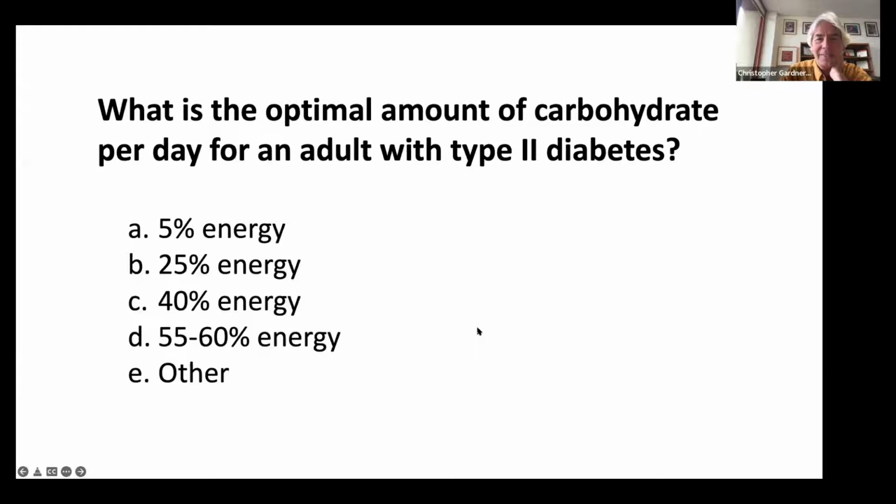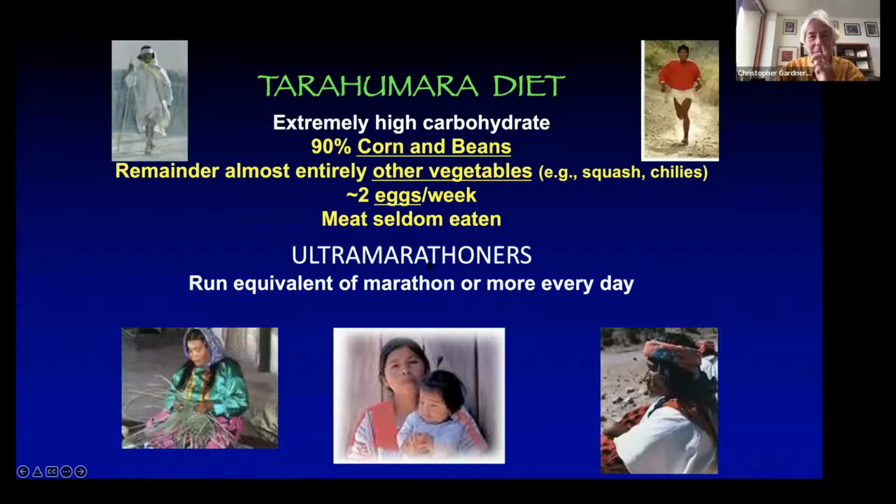Okay, share results. Ooh, pretty amazing spread. Look at this. Okay, other than only a few people picking 5%, I got quite a few pick 25%. 40 seems to be the most popular answer, and 55 or 60 for some. You're all health professionals. How is it that you don't agree on this? Well, I think it's because you don't really get much nutrition in med school, and so glad that Pan is here to help. So here's another population, the Tarahumara Indians.